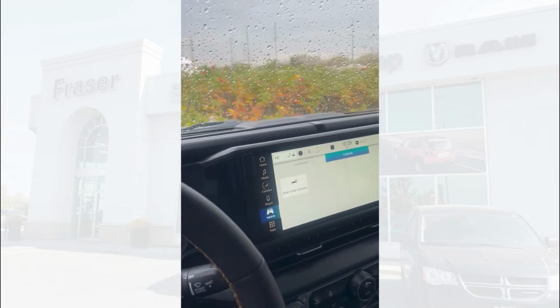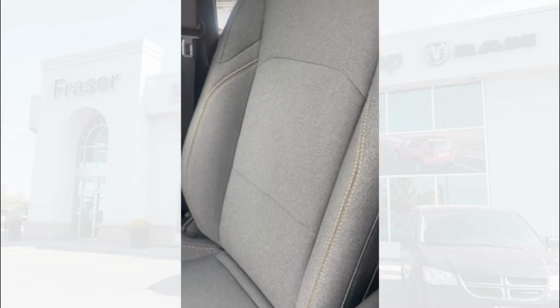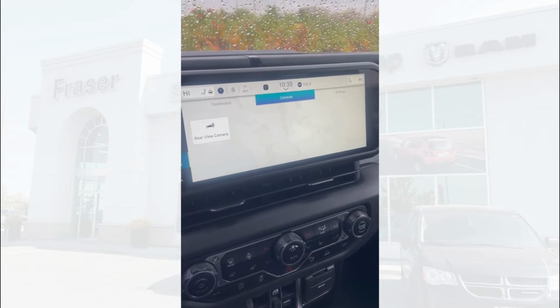Perfect day to do a video on a 2024 Sport Wrangler. Look at these seats. They're absolutely beautiful. I just want to go over some of the changes here inside. Look at the screen. It's massive.